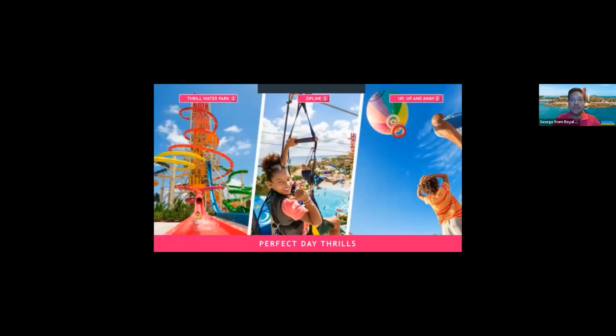The thrill side, like I mentioned, has the water park. You can see that really tall water slide there. It's 135 feet. That is actually the tallest water slide in North America. So let that soak in for a second. The tallest water slide in North America. And it's up there. It takes a while to climb up there, but it's actually very long to come down as well. So it goes very, very fast.